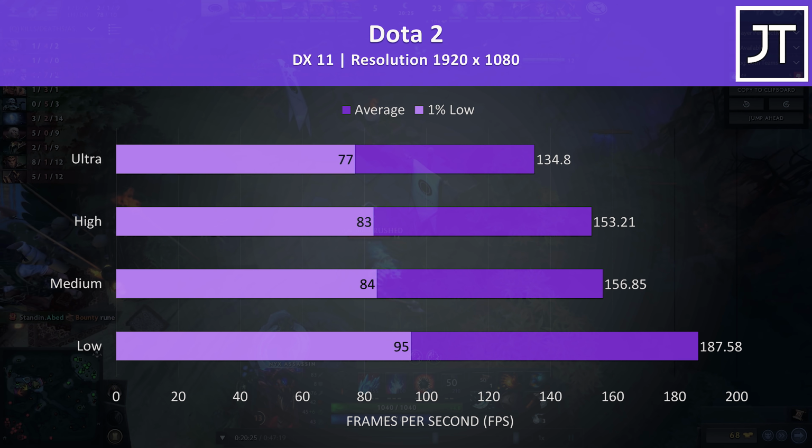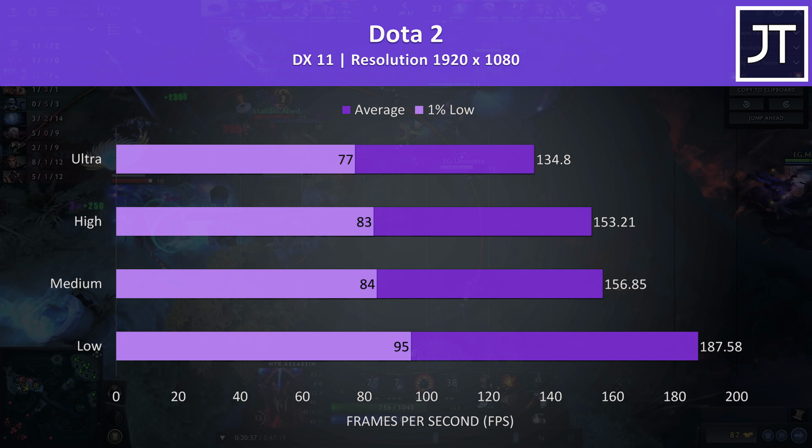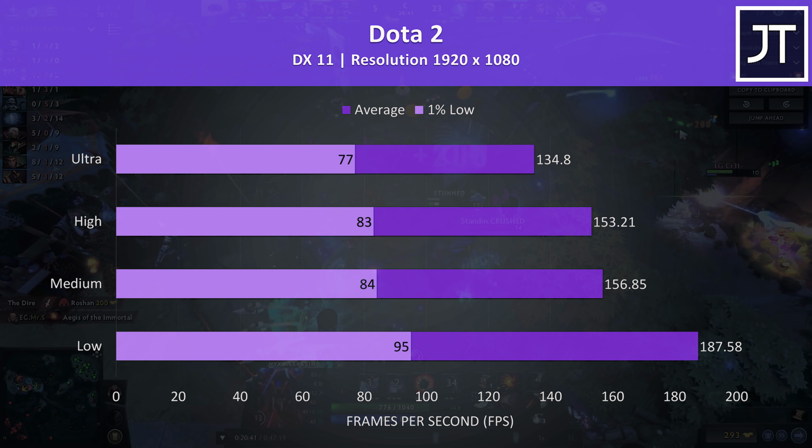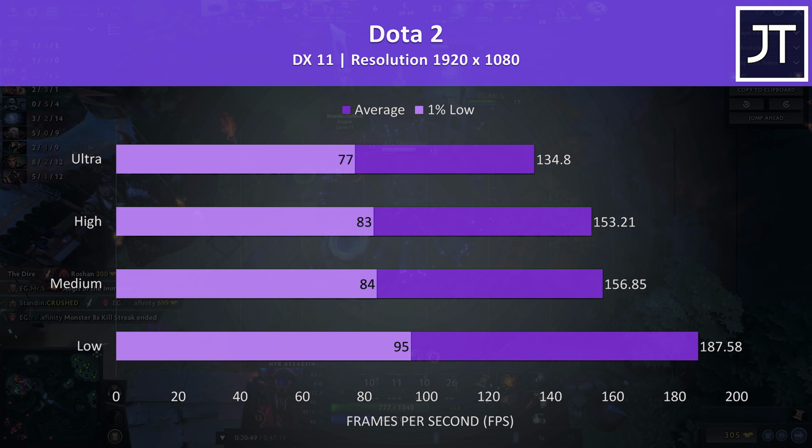Dota 2 was tested playing in the middle lane, and a similar pattern was observed here too. Generally with an i7 based laptop, we're hitting higher average FPS than this. Though in practice, these are still great results for the game and it's playing without any issue.